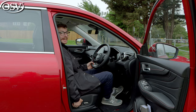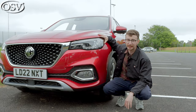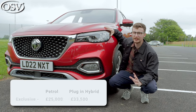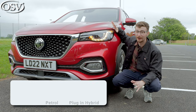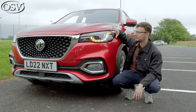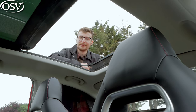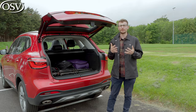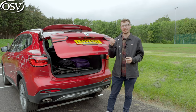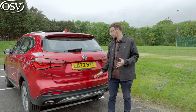Electrically adjustable and heated front seats. And the 360-degree parking system. Top rung exclusive variants start from £25,000 for petrol and £33,500 for plug-in hybrid. And highlights here include these LED bifunctional headlights with these gorgeous sequential indicators, this lovely panoramic sunroof, and a power operated tailgate. This car also comes with a range of optional accessories such as fabric and rubber floor mats, a 16-inch space saver wheel, and an electric tow bar.